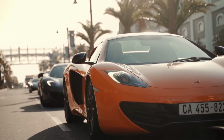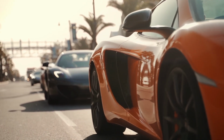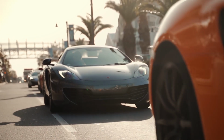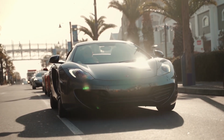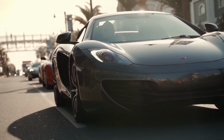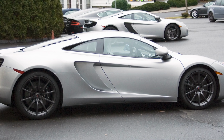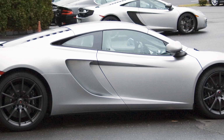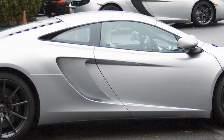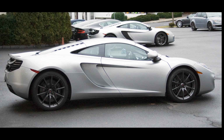And then in earlier models of the MP4-12C, instead of having the McLaren badge on the hood that's on McLarens of today, you had the McLaren swoosh, which was actually pretty cool. But honestly, I do like the McLaren badging today a little better. Now, the side profile of the MP4-12C is really something. It's one of my favorite looks on a McLaren. You have that side ear intake, which just looks great. The whole thing, the curves, the lines, it's just phenomenal.